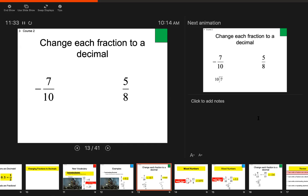All right, Christian, you got both answers? What's the first one? Good job. So we put negative 0.7. We put that into the bottom. Remember, we'd have to add a 0. Just remember, it was negative to start with. It better be negative when you finish. Drop in negatives, easy one.